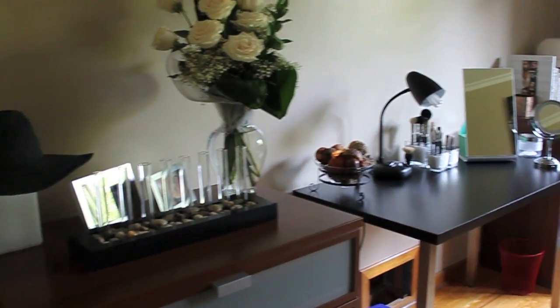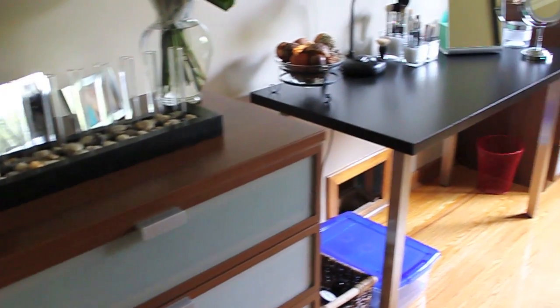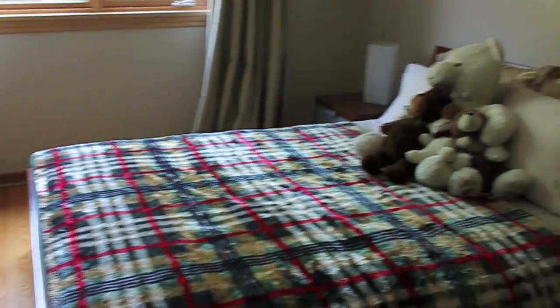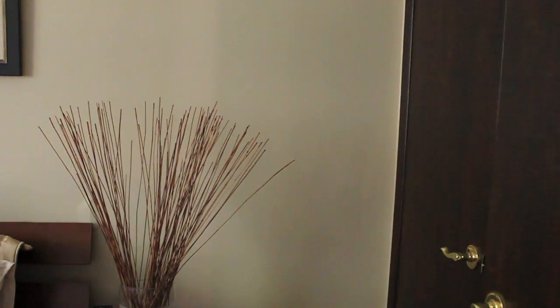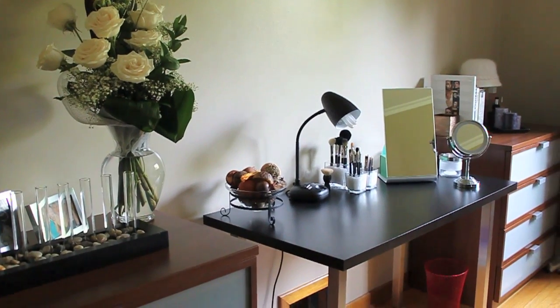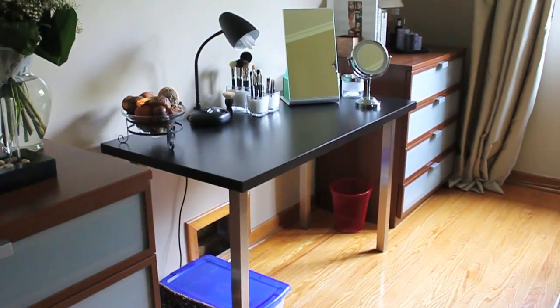So again, this is the overview of my room. I have my clothing dresser, my makeup desk, my makeup dresser, my bed with my 2 nightstands, and then over there I have a closet. And that's it. This is my room. This is my makeup section.